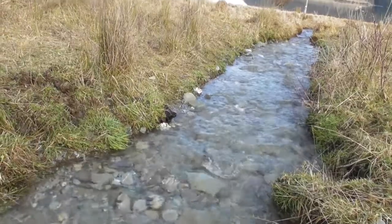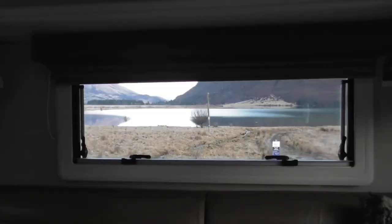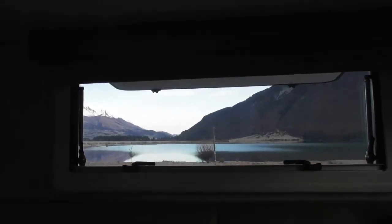So as usual with DOC, this camp is $8 per person per night, long drop toilets only, no water, but we are right beside a gorgeous lake. We do have our DOC passes, which apply here. So just like at Mavora Lakes, there is no cell phone or internet coverage here. So just the way we like it, really.